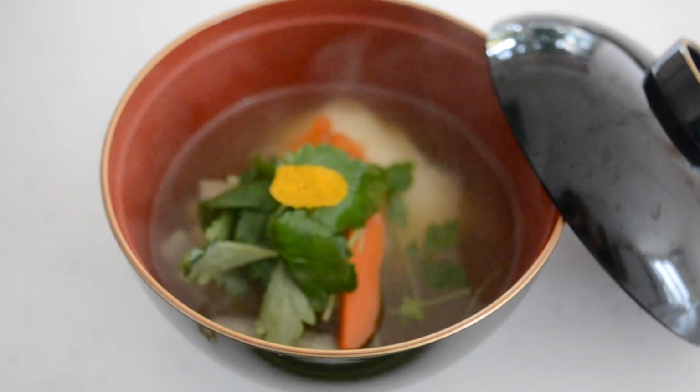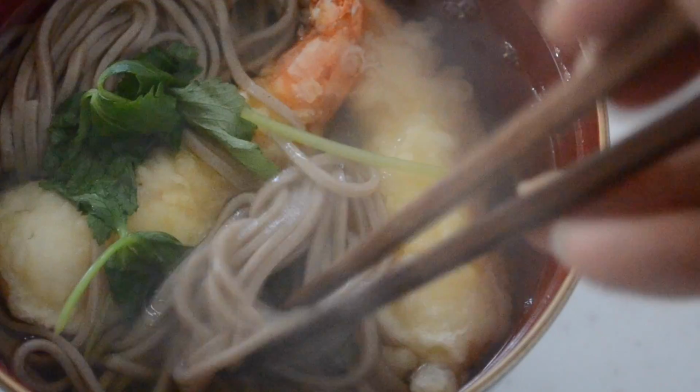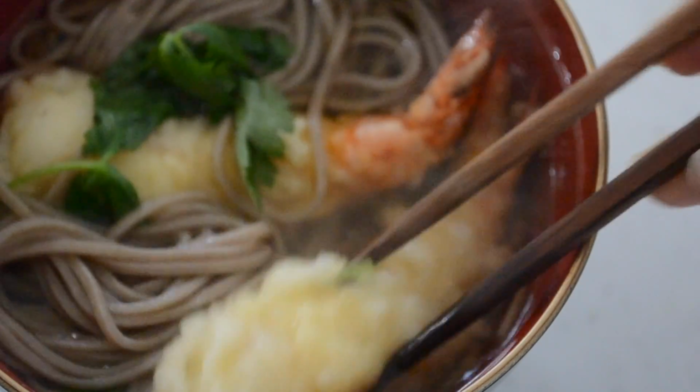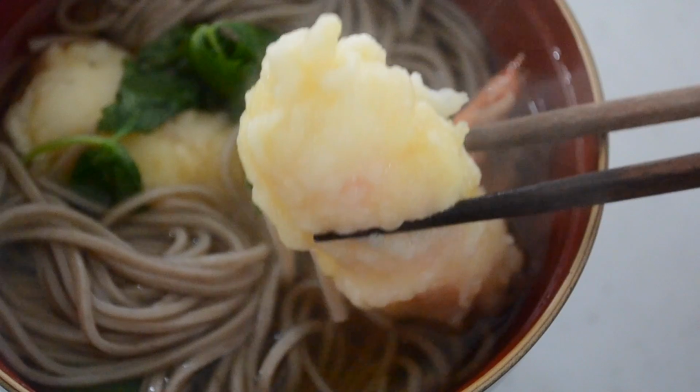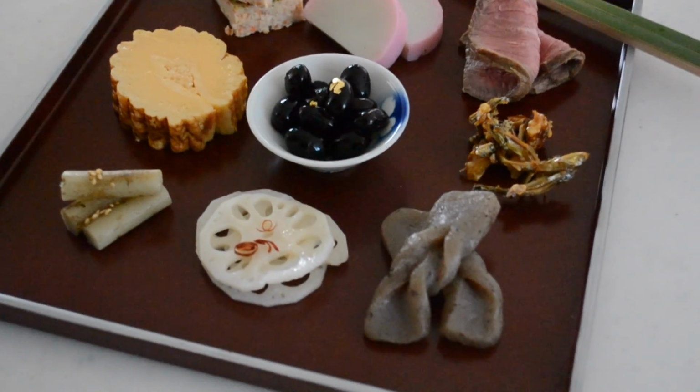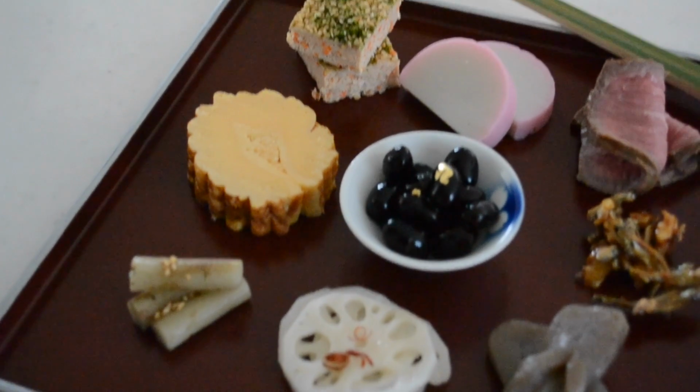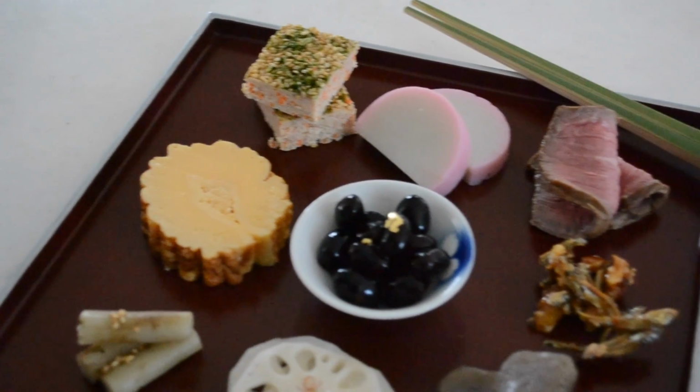Today, I want to share with you Japanese New Year. As I mentioned in the last video, after eating New Year's Eve soba noodles, we go to the shrine in our neighborhood. In our family's case, we don't stay up late because we are so tired from daily activities, so we go to the shrine the next morning.